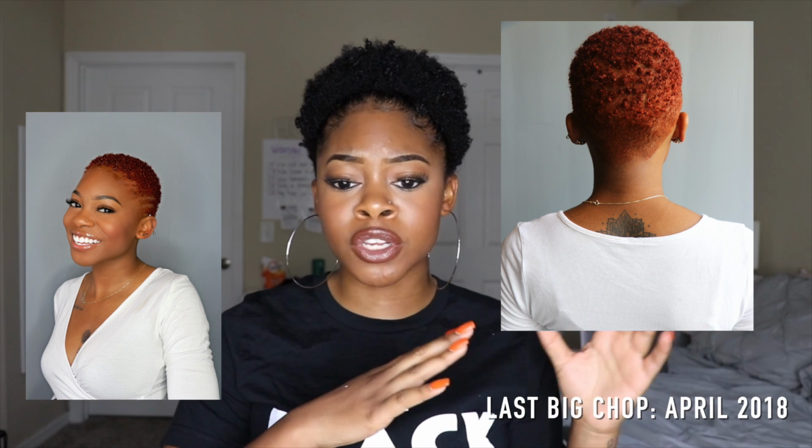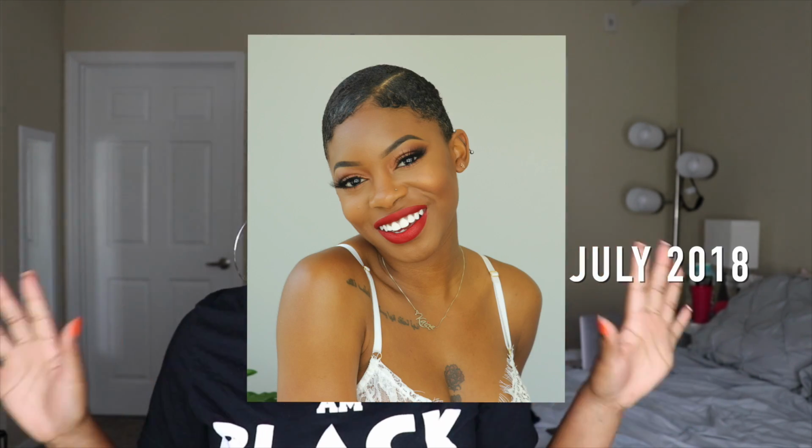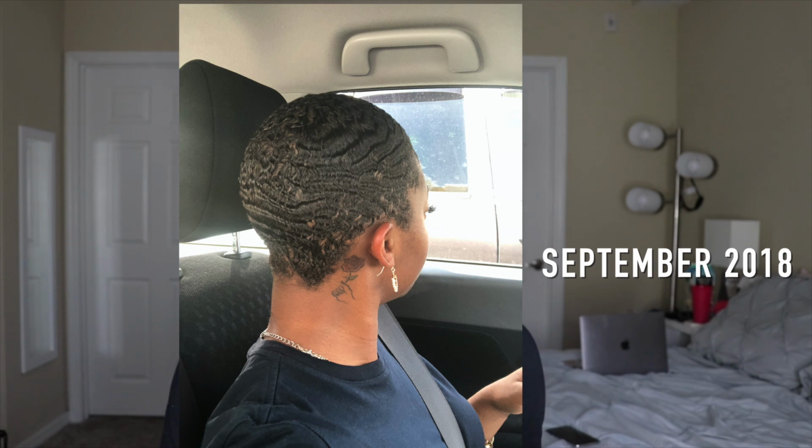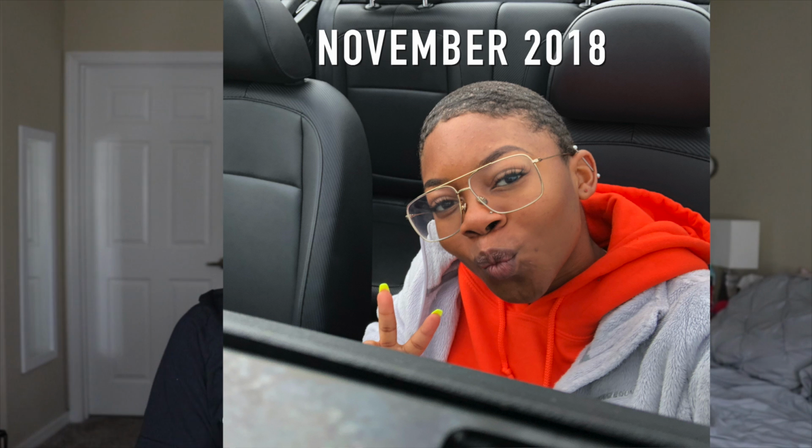So just to give you guys some background on my hair, I've cut my hair like 20 times in my life, to be honest with you. My most recent big chop was in April of 2018. So pretty much all of 2018, I was maintaining that short cut. I was cutting my hair almost every 2 weeks, keeping it short, not trying to grow it at all. At one point, I even had waves. I was wearing a do-rag and I just had flat hair, no type of curl pattern, no type of pull. It was just flat to my head.